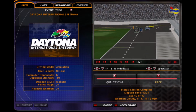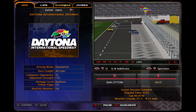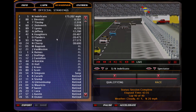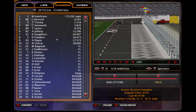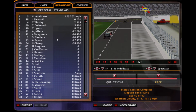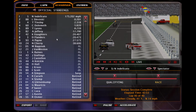So, if we take a look here, let's just accelerate here. Make sure to save the replay. Let's take a look at results. The standings. It looks like the 5, Nick Delicato, will win. The 88 of Logan Sevesky will come in second. The 4 will come in third. Along with the 64, Travis Lund gets his first ever top 5 with the 82 coming in 6. Very solid run for the 82.